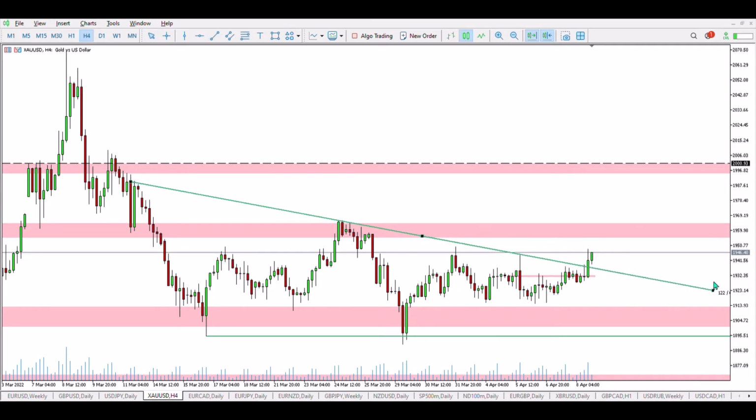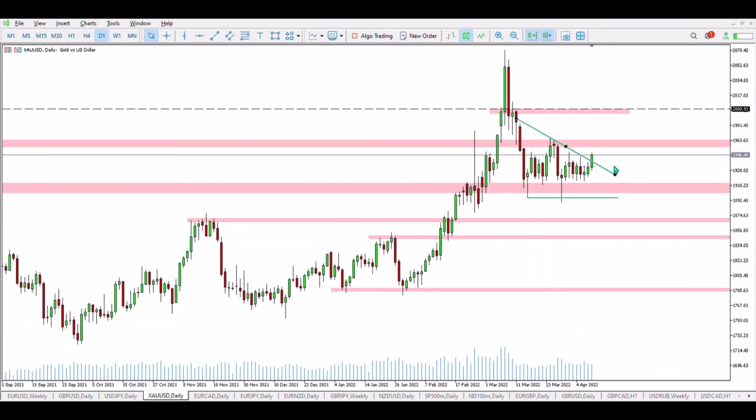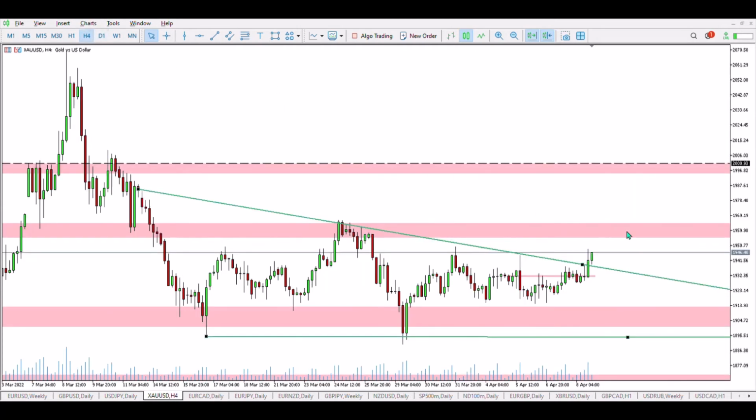So here we had something like a triangle pattern on the 4-hour. On the daily it looks like this. So if we have respected the pattern and pulled back to this support area, there we only needed a breakout below the structure, here is the triangle, or above the triangle to take the next trade. But since we're in this situation and we are breaking bullish on gold, I told you that I remain more bullish on this pair.